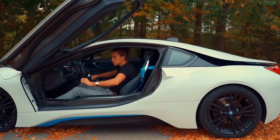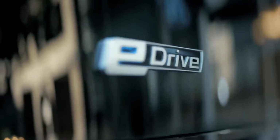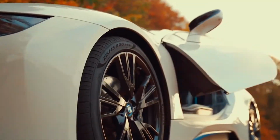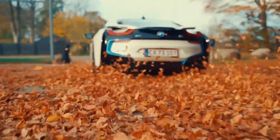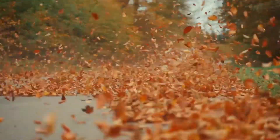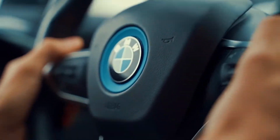BMW has made a few, well, technically two electric cars, the teeny tiny i3 and the i8. Yes, the i8 is a hybrid, I know, but it did use an electric power plant. In other words, they do have a little experience in this field. But now they are gunning for the big dogs.